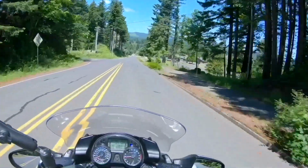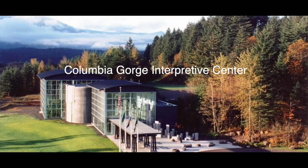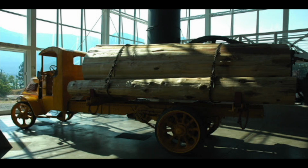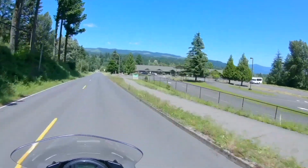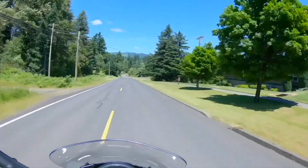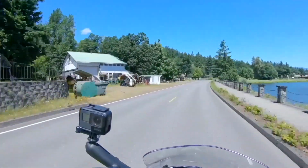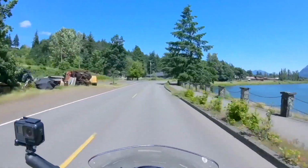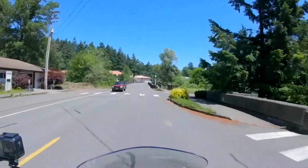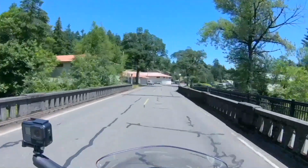One area that I wanted to visit but wasn't able to because of COVID is the Columbia River Interpretive Center. It's currently closed, but I do recommend it if you get a chance. It's right next to the Skamania Lodge. It talks a lot about the history, the native history, logging history, and so forth. Quite a few exhibits in there, and it's a well done building. So this is kind of like the back way into Stevenson.